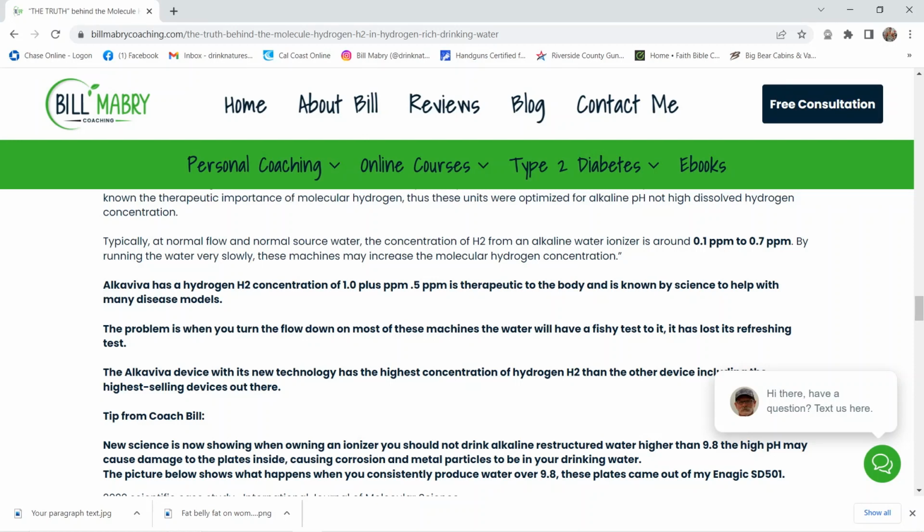to the cells at the cellular level, and your cells are going to store those up, and you do not want that to happen, especially if you have any kind of disease like type 2 diabetes or cancer. You have to have a device that's had a third-party lab test showing the toxic chemicals that are taken out, especially the most dangerous ones, for you to drink. And that's why I had to move over to Alcaviva.